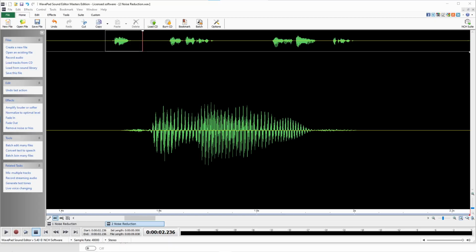Number 2, when combined with compression, gating can be exacerbated. Compression just magnifies that background noise when it comes through as the gate opens and then right before it closes. And that pumping sound can be horrific and is more annoying than the background noise would have been by itself.